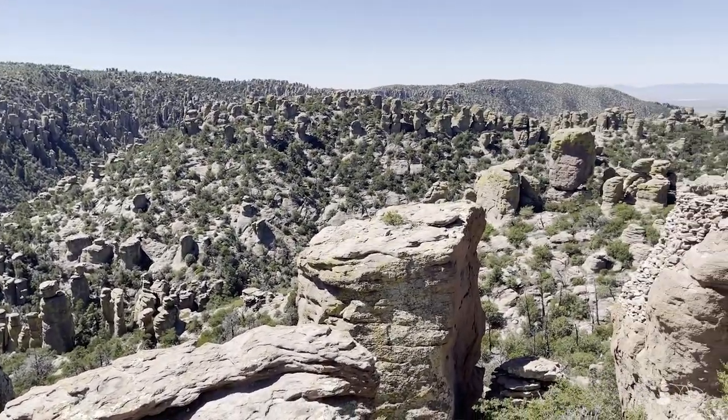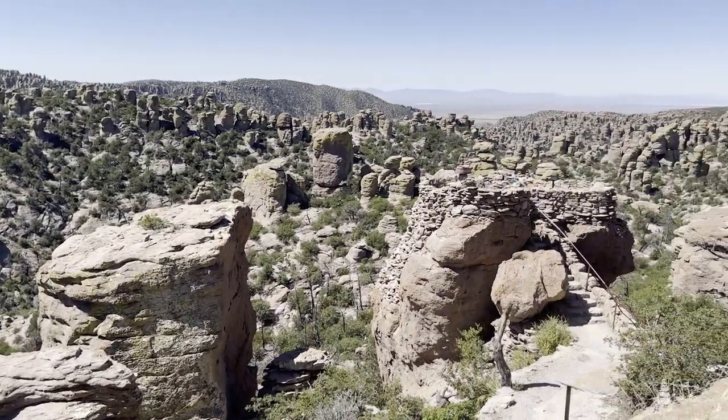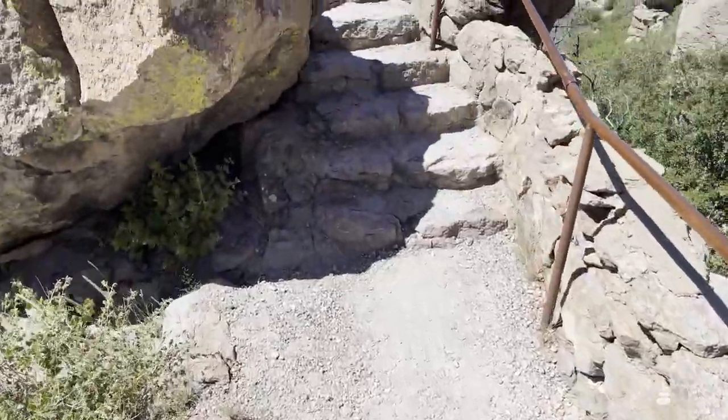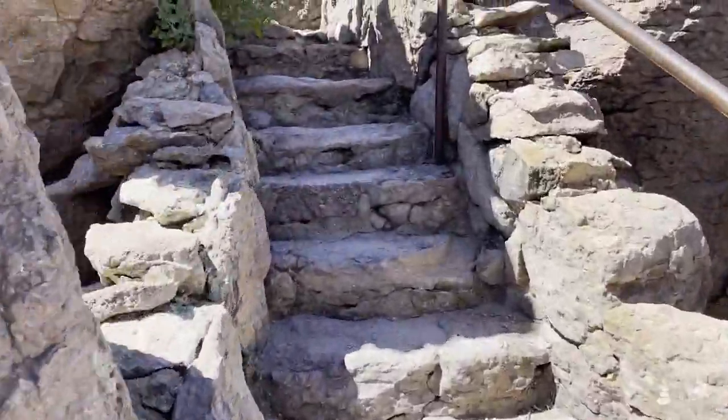On the little nature trail at Massai Point, there's a cool little observation tower area. You can go up and take a look at the panoramic here.